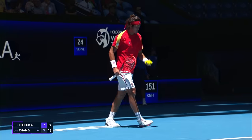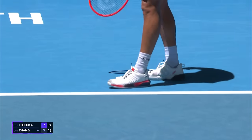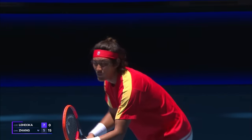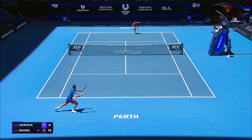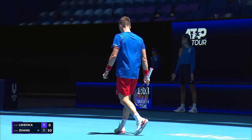So a little bit of service percentage in the opening set for the player on the losing end of it. Zhang serving 65%, Lehecka just 45%, but winning more points when he made the first serve. Got a little more power. But snatches at that forehand.